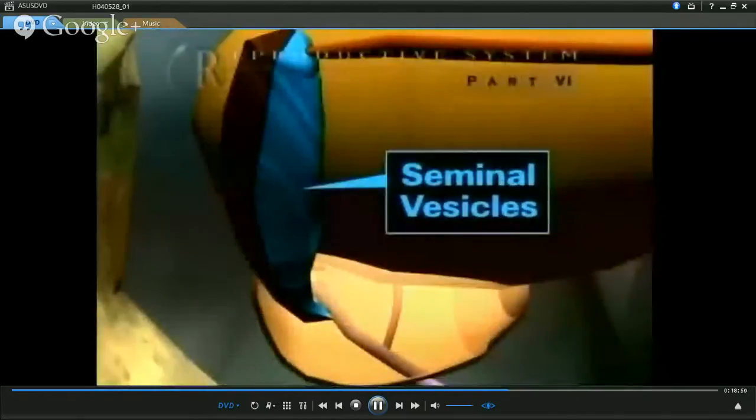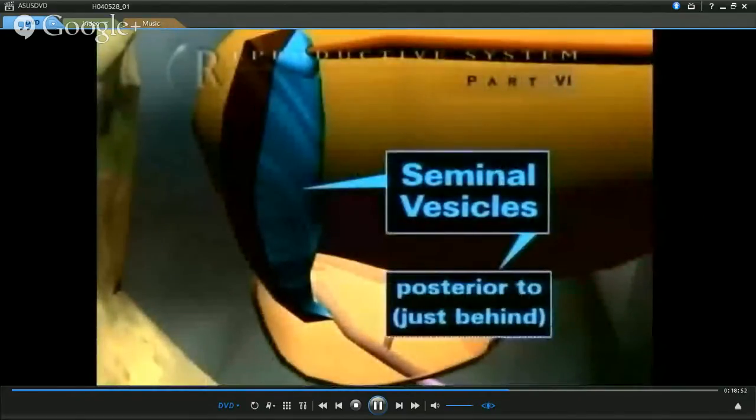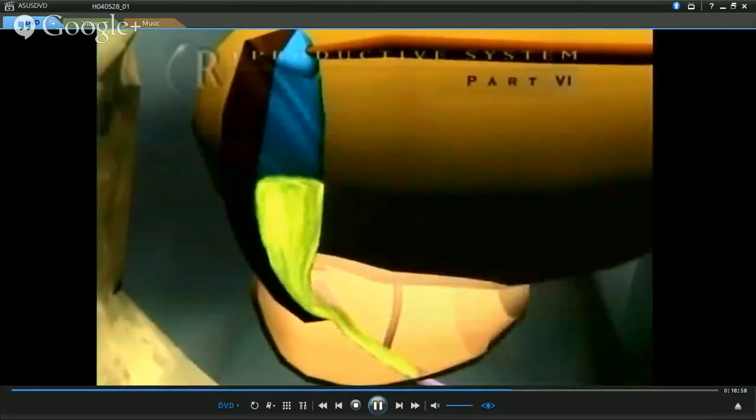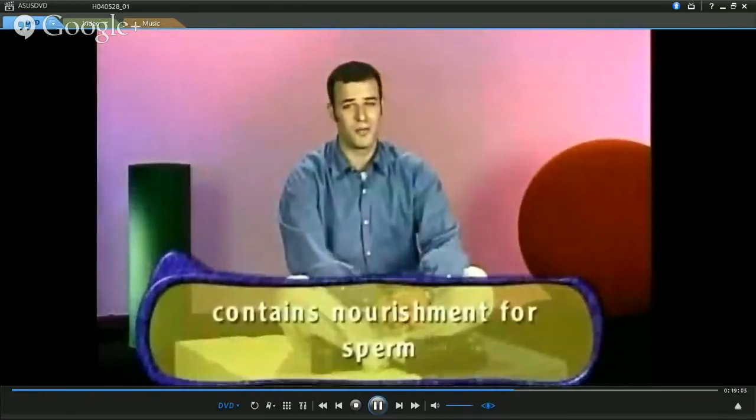The seminal vesicles are located posterior to, or just behind, the bladder. They produce a yellowish, thick fluid that's emptied into the ejaculatory duct. This magical elixir contains all the nourishment for the sperm and chemicals that help it sneak into the ovum, which is something we'll talk about later.